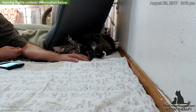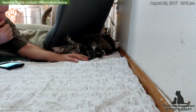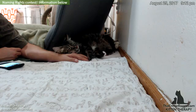I still had the room heater on, but I will be lowering the temperature from 85 to 80 degrees, just to help prevent Mama from overheating. It was only at 85 because it was just one kitten on the floor. But with a heating pad here, it doesn't need to be that high.